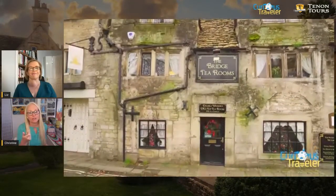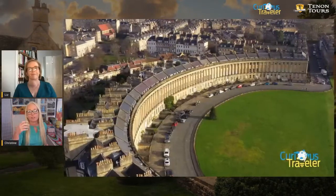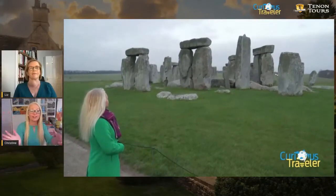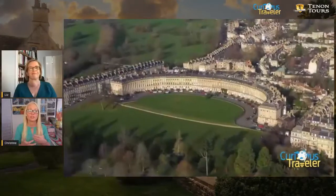It's a different way of traveling, where I always say I can't stand if somebody goes all the way to Paris to the Eiffel Tower, they snap a selfie and then they say, oh, I've seen it. For us, we want it to be an immersive experience for the traveler. I know that's the same with Tenon Tours. So that's kind of the long story of how we chose this episode and chose Tenon Tours and Visit Britain to partner with. Amazing. It's going to be great.